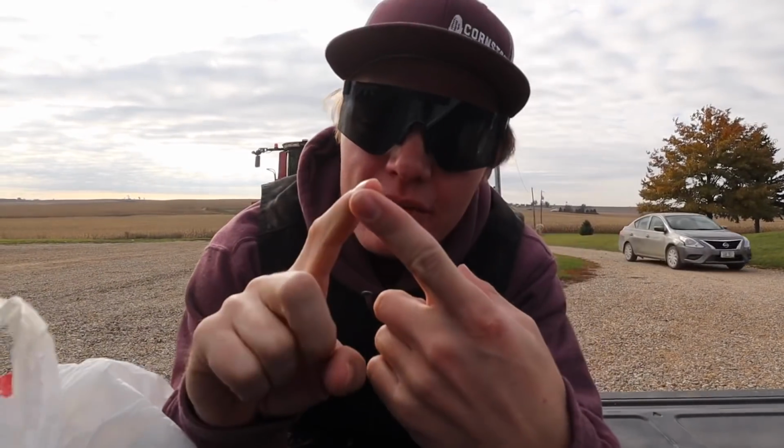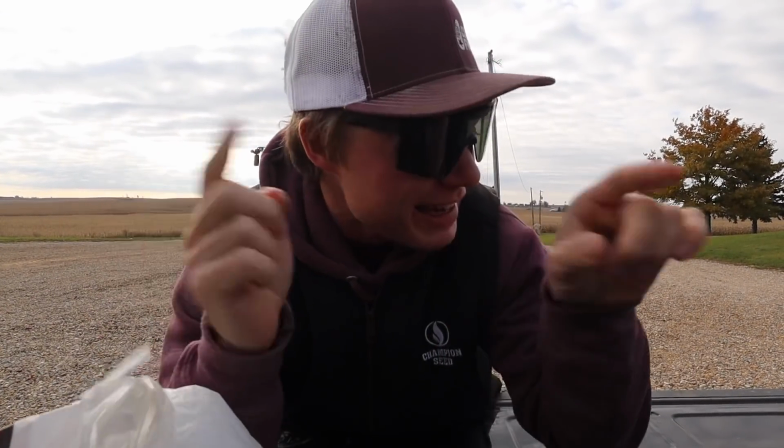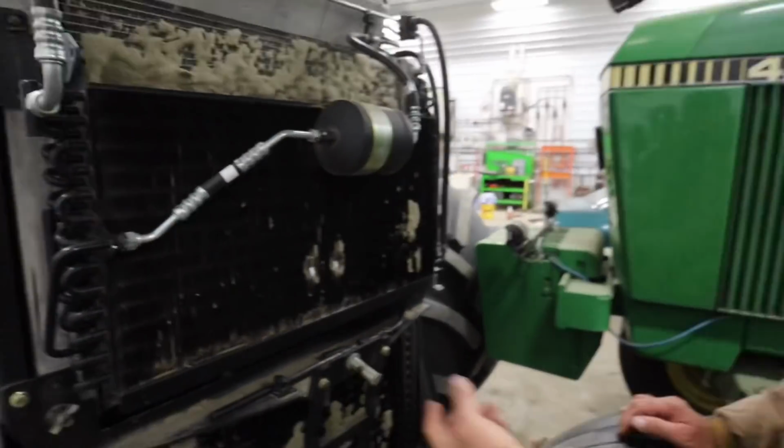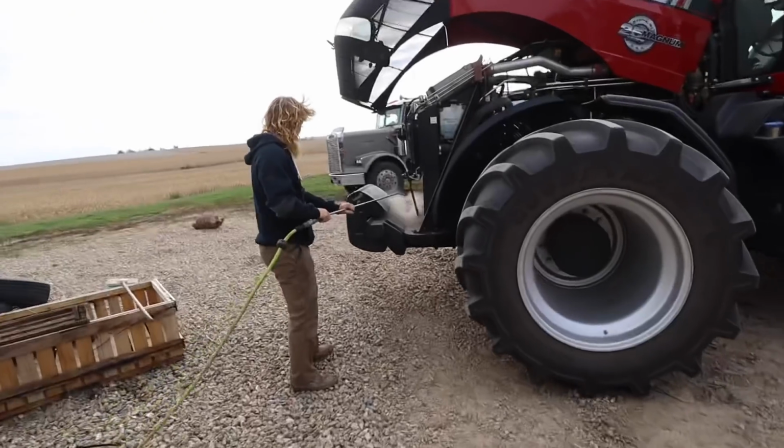We got 30 acres left over at Melvin's, we got 30 acres left at Tabletop, and we got 10 acres left at Bill's. Then we are going to be done with soybeans, so that's the plan for today. Then hopefully we'll be able to get flipped over to corn. Oh boy, those are full. This one's bad. So we'll open these all up and get them cleaned out.